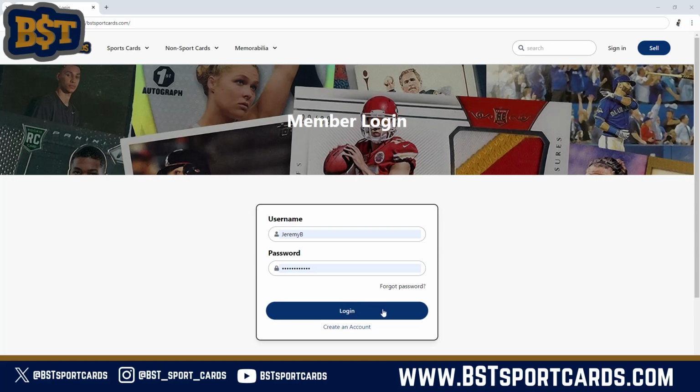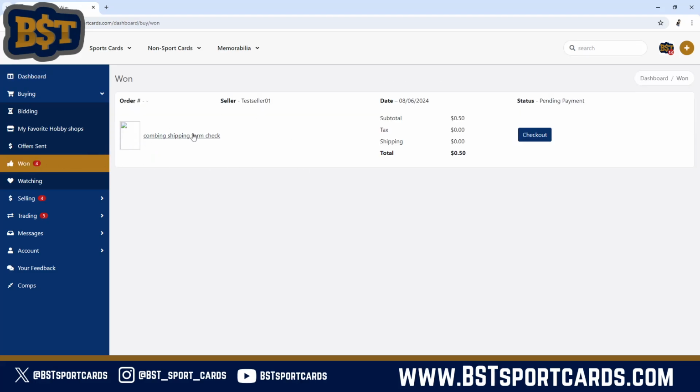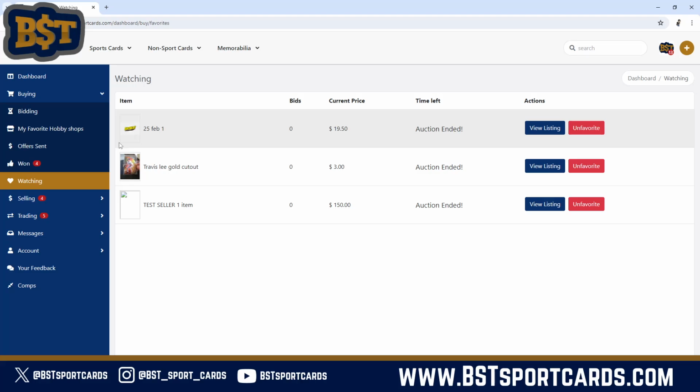But when you create an account, you'll go through that, you'll log in. You can see we're just playing around. Here's our dashboard. A lot of the things that we've added, obviously trading is a huge thing here. But if you go down, you have buying, where you have hobby shops now, and I'll talk about that in a little bit. Any offers you sent, anything that you've won, items that you're watching and things like that. Don't mind anything if there's broken things. Again, we're just testing things.